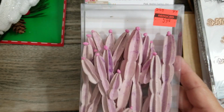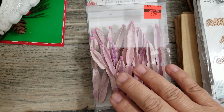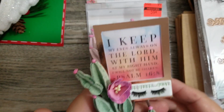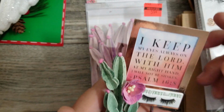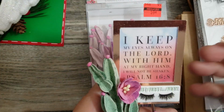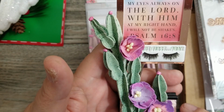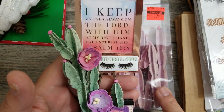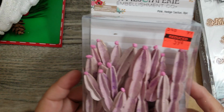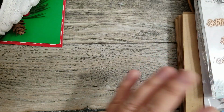And then I picked up these in the clearance section. I've used these before when I did my little frames. I'll share that with you. Let me grab them really quick. When I did my little Christ-inspired clips, you can actually insert another picture if you don't want the scripture, but for me, this is perfect. This is where I used some of those cactus with the flowers. Because these were 59 cents, I thought I'd be able to use them at some later time. So I went ahead and picked these up for 59 cents. I thought that was a really good deal.